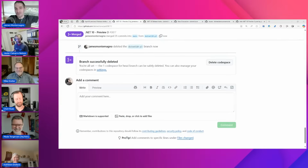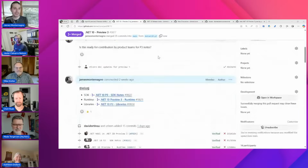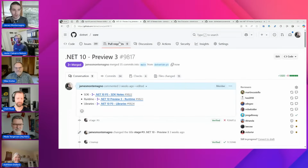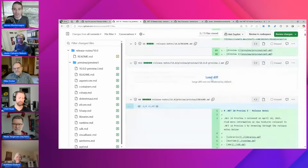Awesome. We are slowly trickling out .NET 10 Preview 3 into the world. You can always get insight into what is happening, because all of this is happening on the .NET/core repo. Those were the .NET 10 Preview 3 release notes that all came in real time, and have links to all the download packages, all the NuGet packages, all the things that have just rolled out. And you can see the team in real time doing this.